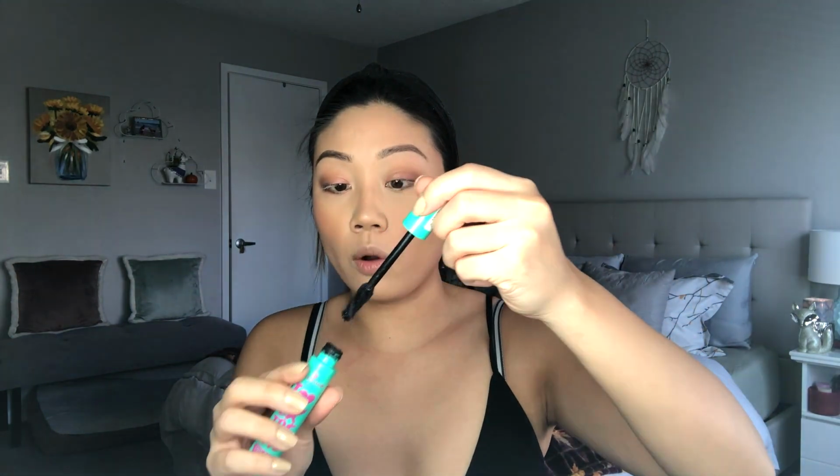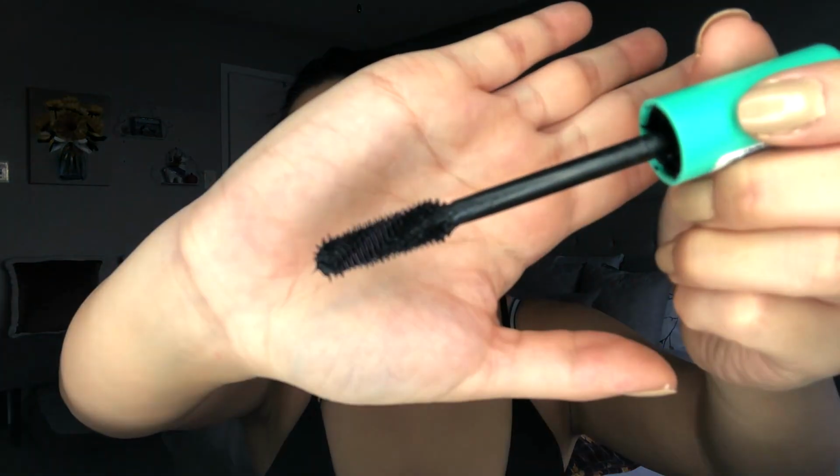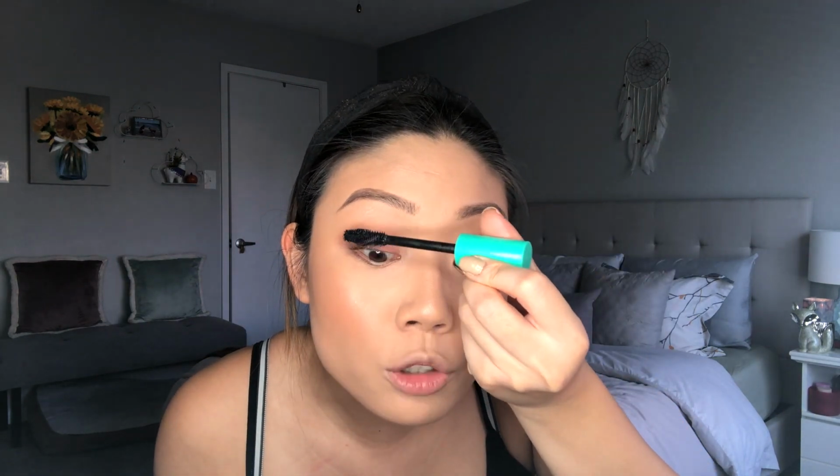And as you can see, this is a wet formula. It comes out with a crap ton of product, so much so that I have to just kind of wiggle it back in. But this is a really fat brush, and it has that tip at the end that's like a round spiked ball, so you can really get the lashes that you want to get. So we're just going to, same trick, coat both lashes and then go in.